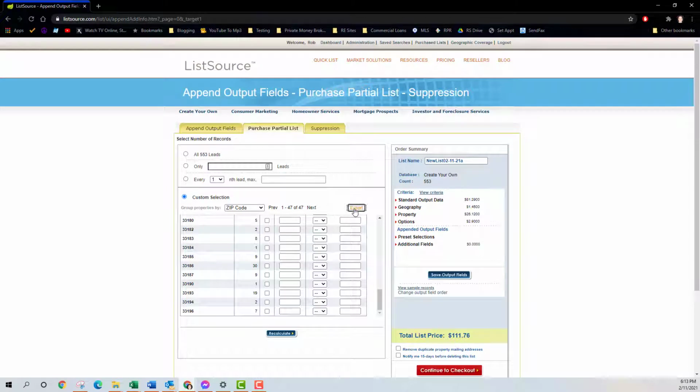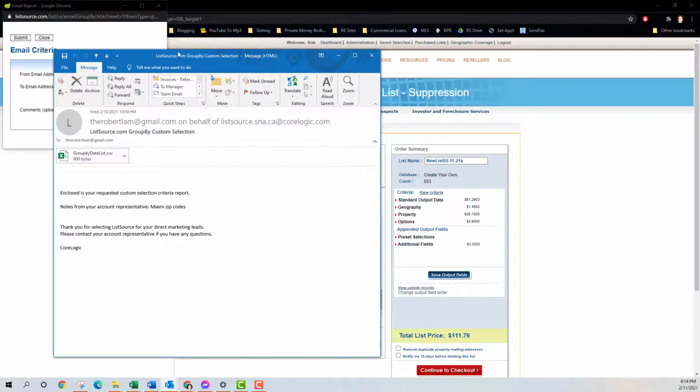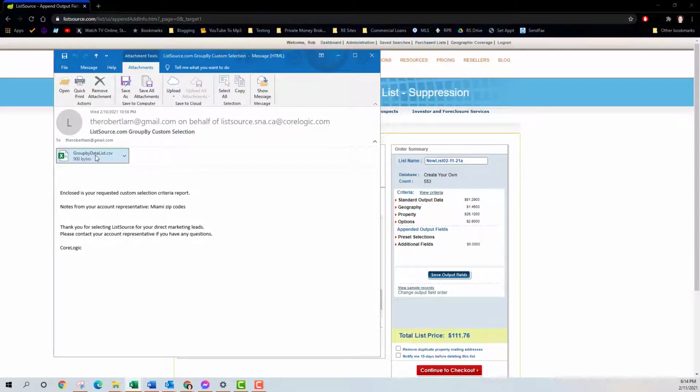You export the list, right? And you put in your from and to email, and what will happen is they're going to email you that list. And actually, I have an email just recently emailed to me, which I can bring up here. So like, this is what was sent to me before. It's going to look like this, sent by CoreLogic, and it'll have an attachment of what the zip codes are.